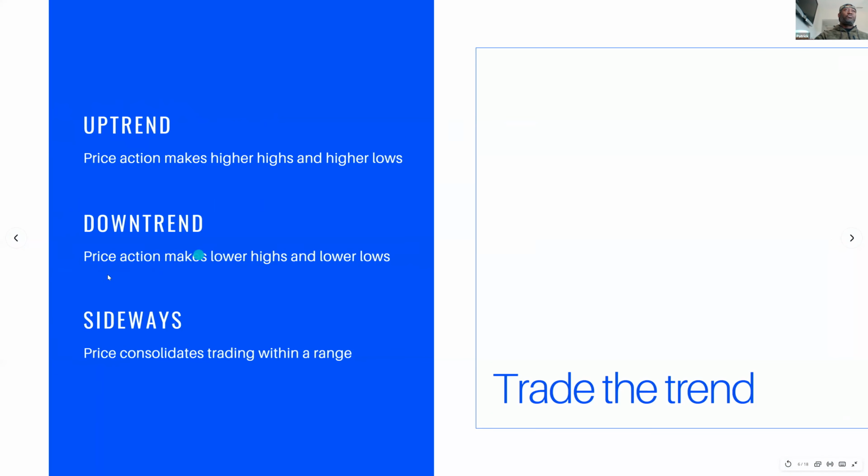So again, what is an uptrend, downtrend, sideways? There are only three ways that the market or stocks move. An uptrend is where the stocks are making higher highs and higher lows. The downtrend is the opposite, making lower highs and lower lows. And the sideways, which we call consolidation, is where they're range bound, not really going up or down.